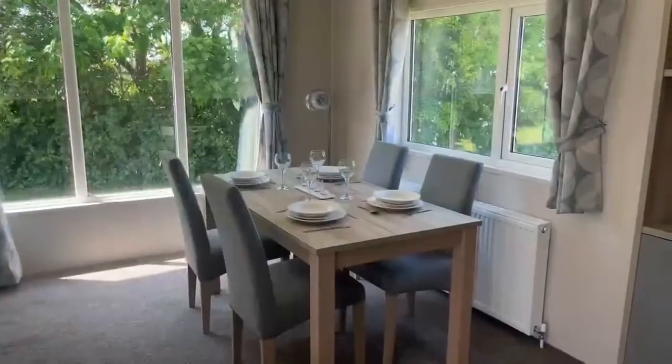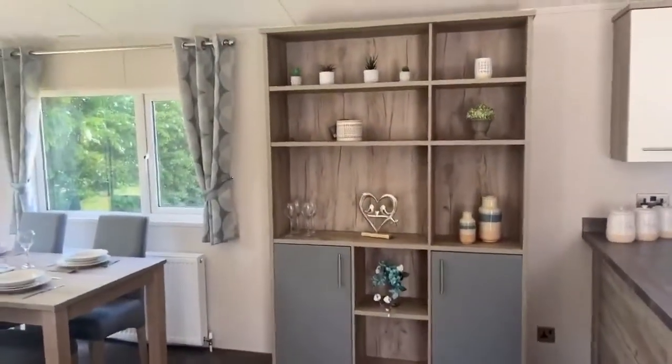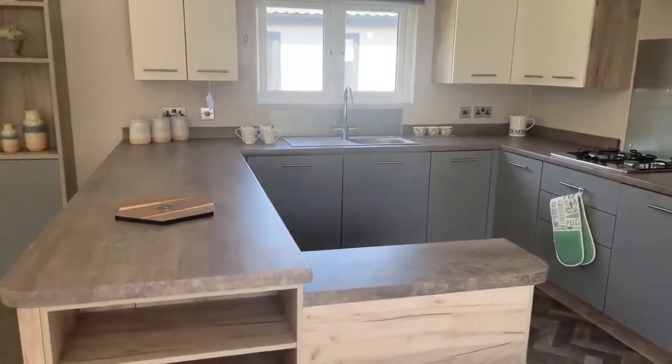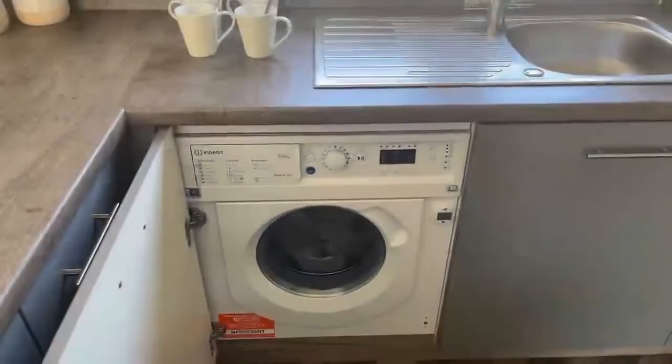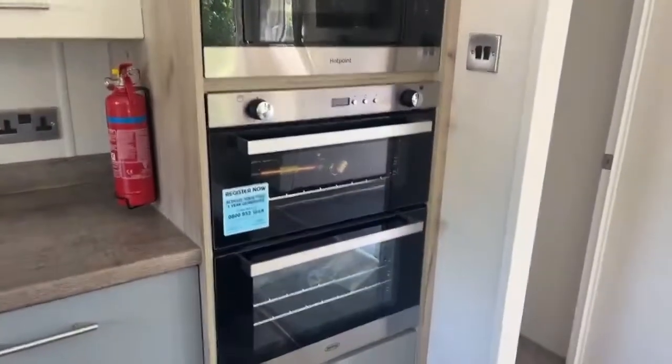We have a lovely freestanding dining table with plenty of room for all the family to sit and have a lovely home-cooked meal. And again, plenty of storage in the dining area as well. We have the stunning open-plan kitchen with a lovely wraparound island with plenty of counter space. There's an integrated washing machine and a dishwasher, integrated hob, and a lovely large oven and microwave area.